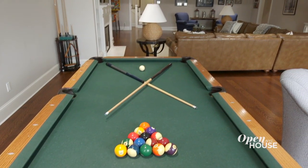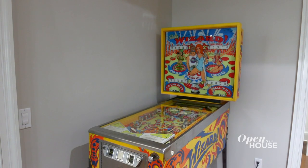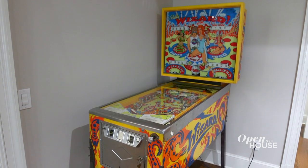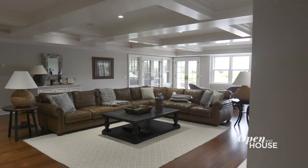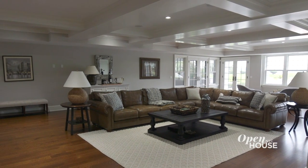You can also move the party to the downstairs recreation area and even provide your guests with their own private movie screening. The possibilities for entertaining in this home are endless. And when you and your guests are ready to wind down for the night, let me show you the perfect place.